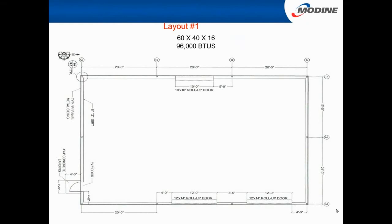So here's an example of a layout. This is a 60 by 40, 16-foot. Notice we've got some roll-up doors here. We have to take that into consideration. And this is what we need when you tell us what you've got: windows, doors, that kind of thing. It really helps. And insulation values. If you don't tell me, I'm going to assume the worst, which is R13, just your standard 3.5 inch wall. Garbage in, garbage out. So you need to tell me as much information as you can.